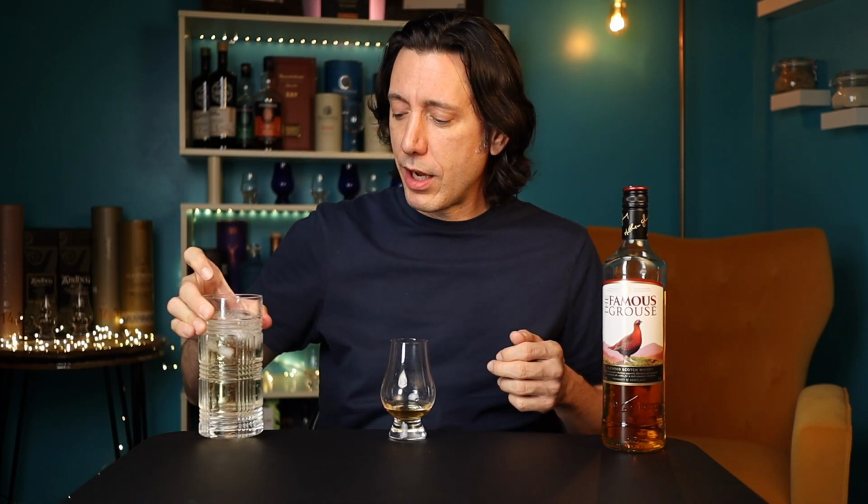So I have my pour in front of me here in the Glencairn, as I always do, but that's not really what this whiskey was intended for. It wasn't meant to be poured in a Glencairn and nosed and picked apart for all of the different flavor notes. It was meant to be mixed, right? Poured on the rocks, or here is a nice Scotch and soda highball on the rocks.